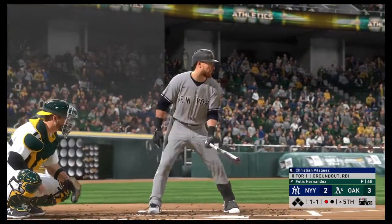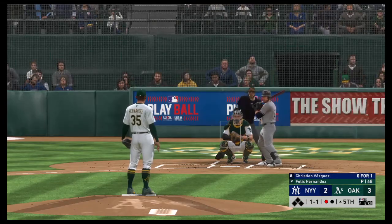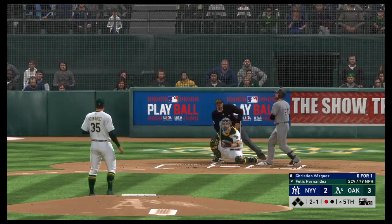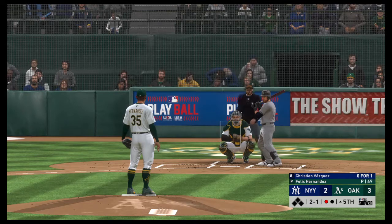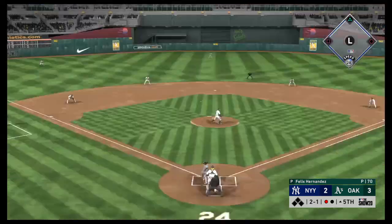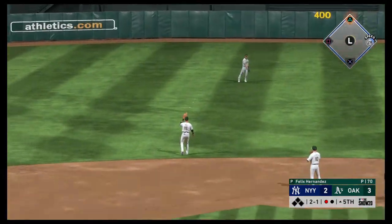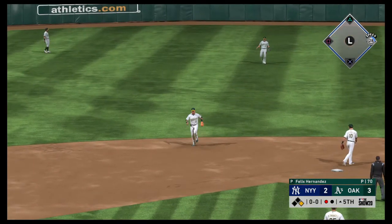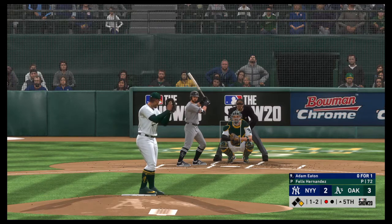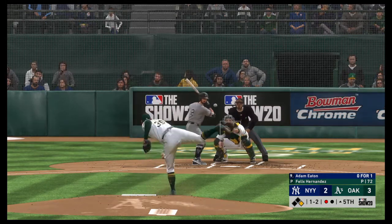Ready now, Christian Vasquez. He's 0 for 1 after grounding out in his only trip to the plate so far. Hernandez readies the 1-1. We got 2 balls, 1 strike. And there's a base hit on the line. The left fielder, number 2, Adam Eaton. Standing in now, Adam Eaton.